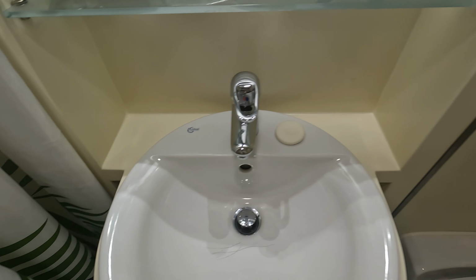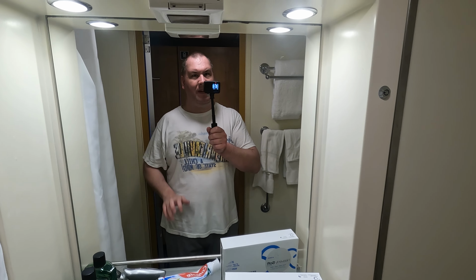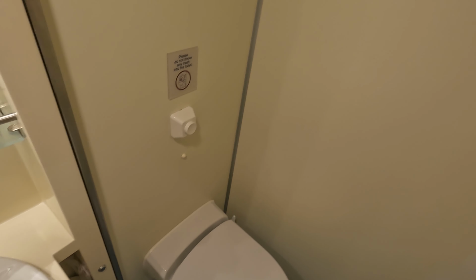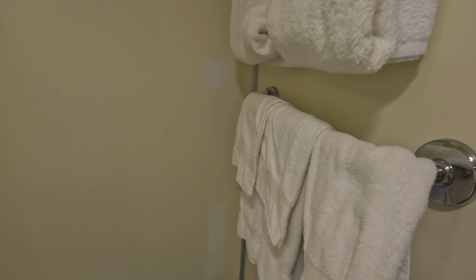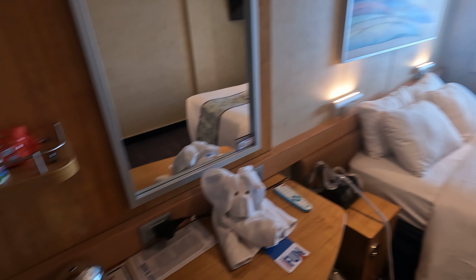Next up, we have the sink. And above the sink, there is a shelf for storage, along with the bathroom mirror. Next to the sink, you got your throne. Plenty of room for towels, and of course, plenty of towels. Continuing on, we come into the main part of the room.